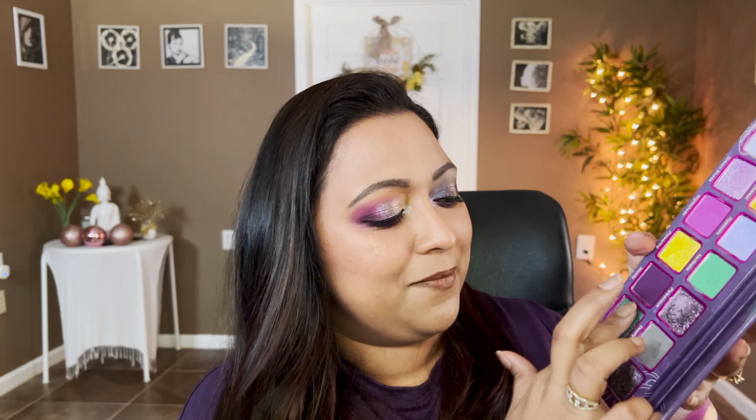Now let's move on to the last 2 shades, which is Hellebore, the shimmery green shade, and then Black Knight, which is a matte black shade. There you go.